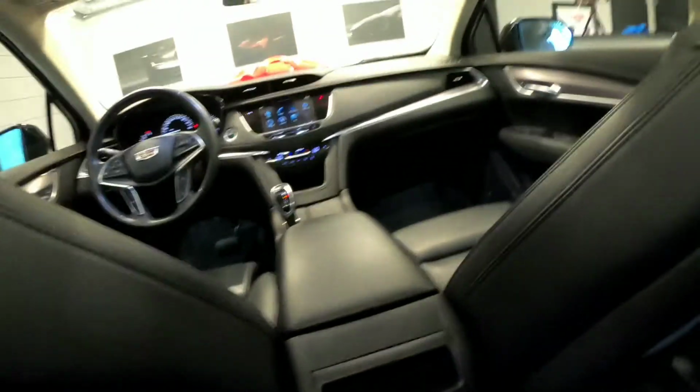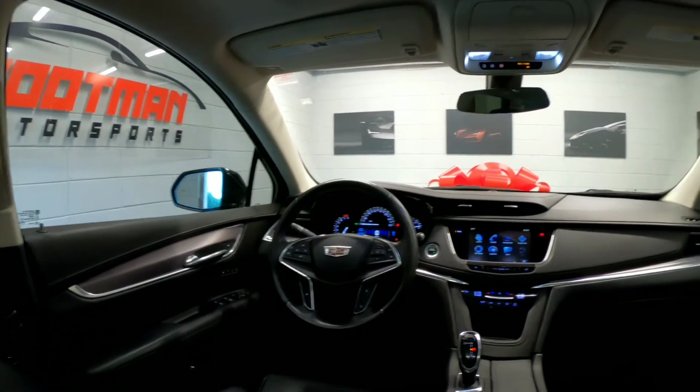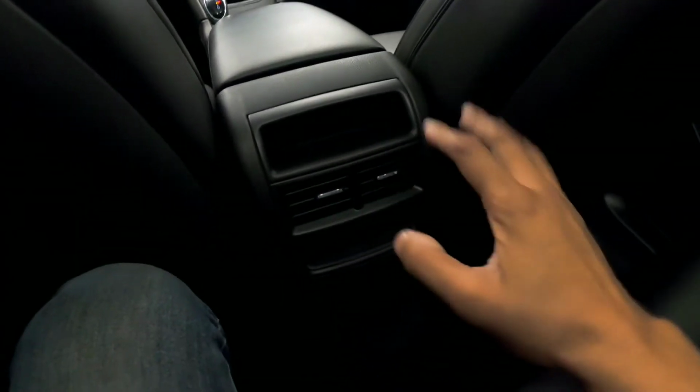All right, so now we are in the back seat of this XT5 SUV. They really changed this thing up from when I worked at Cadillac back in the day, University of Cadillac over on Miccosukee Road in Capital Circle. Big difference.